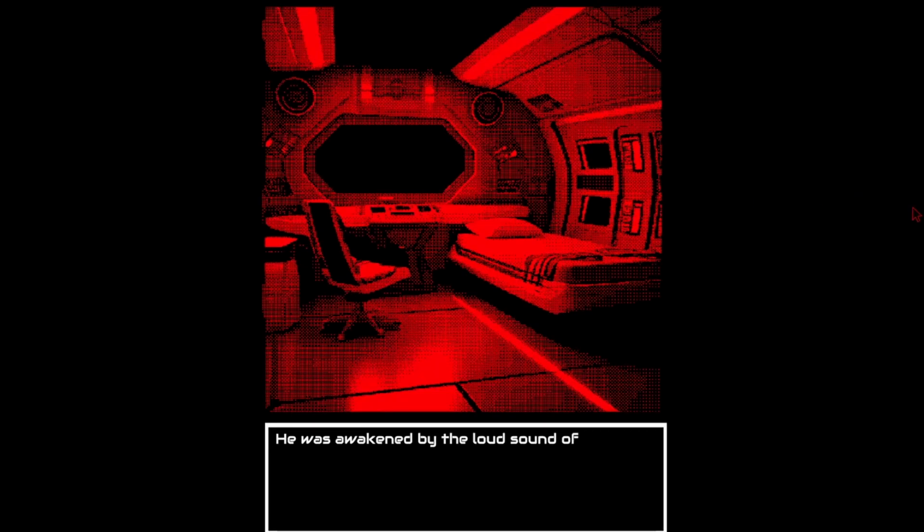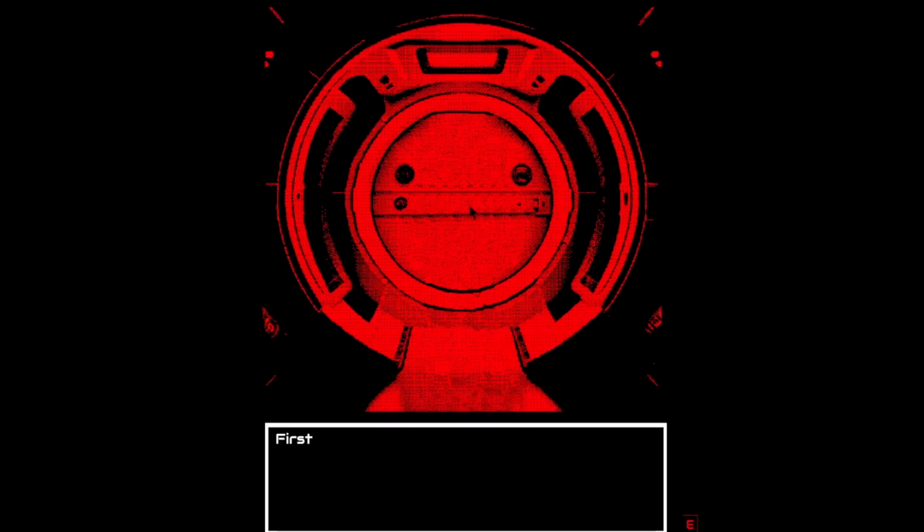Intrusion. He was awakened by the loud sound of the alarm. He needs to find out what happened. Oh shit. Something going on in the ship? Let's go to the mainframe maybe. Can you tell me anything? No? He has to find out what happened. Oh, I should go to the control room, shouldn't I?